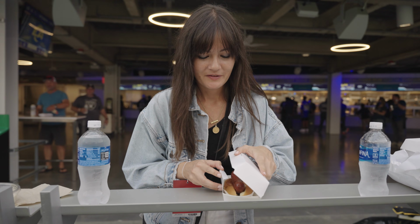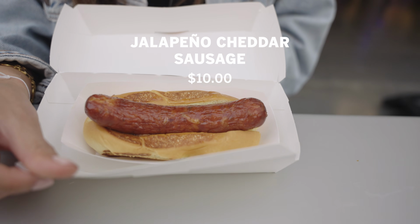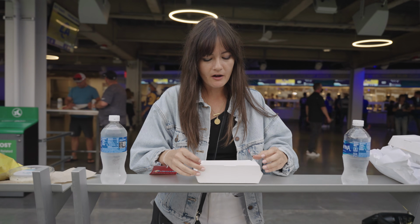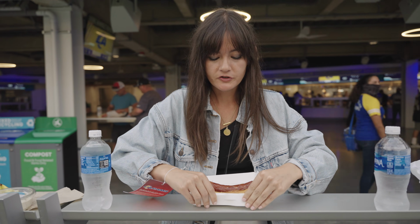Another hot dog. This is the cheddar sausage, cheddar jalapeno sausage. I'm guessing they deep fry all of their sausages. Maybe because it tastes good, but maybe because it cooks faster too.